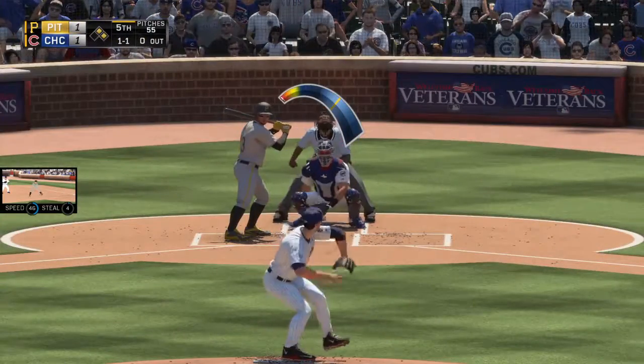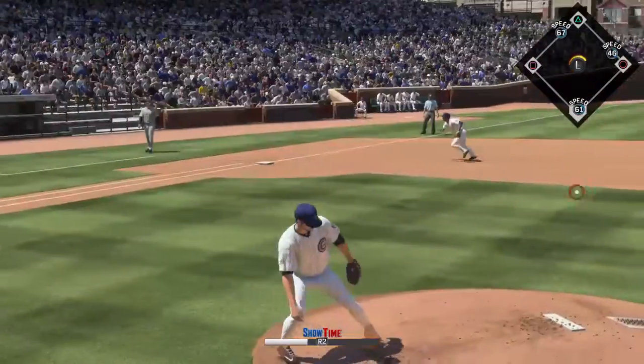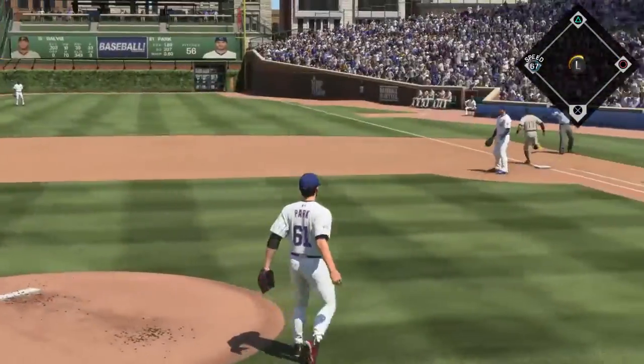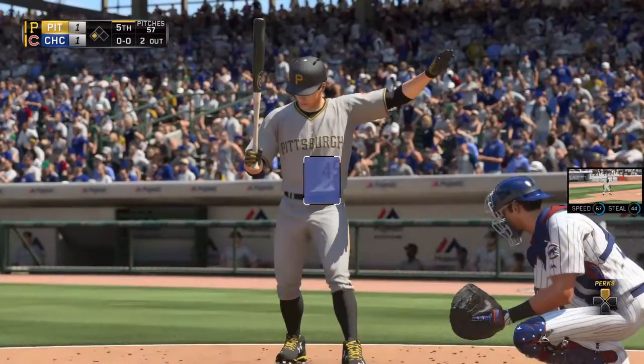Boy, that fastball is just sizzling up there. 1-1. 1-2, 2 strikes. Changeup had him out in front there. Yeah, right over the top of that one. Let's roll it up. Double play ball would be a killer here, so he's got to find something he can square up. On to Rizzo, and it's a double play. Now batting, catcher Jeff Locke.